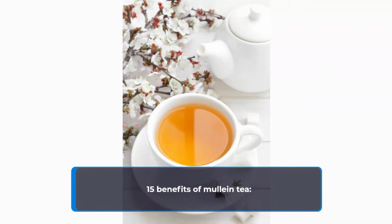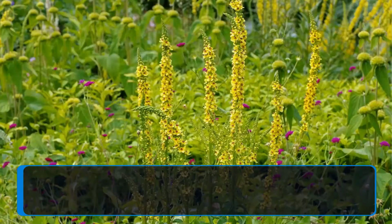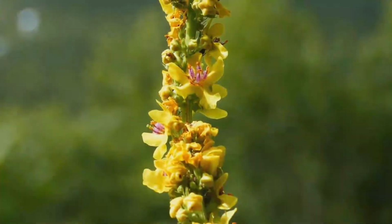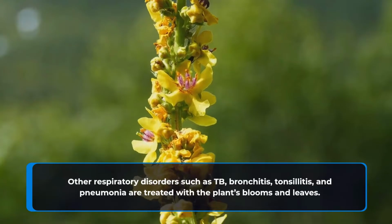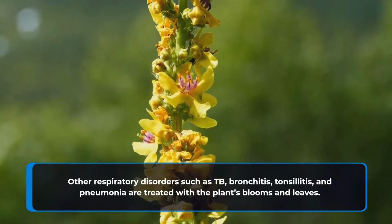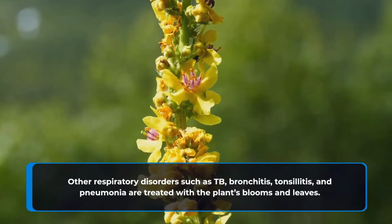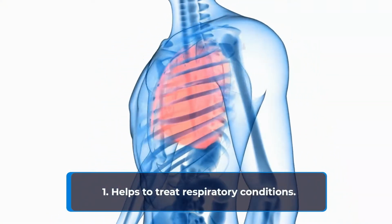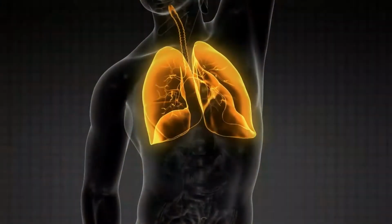15 benefits of mullein tea. Mullein tea appears to operate by lowering inflammation and so relaxing the muscles in the respiratory system, according to animal and human study. Other respiratory disorders such as TB, bronchitis, tonsillitis, and pneumonia are treated with the plant's blooms and leaves. 1. Helps to treat respiratory conditions.